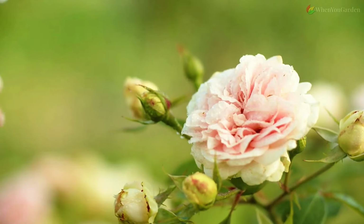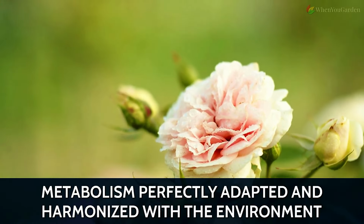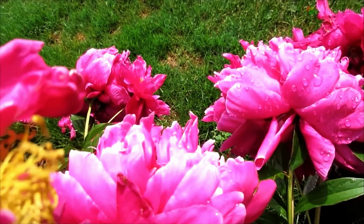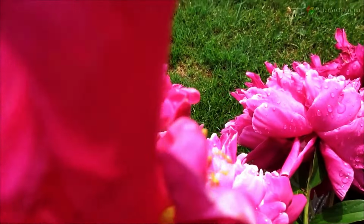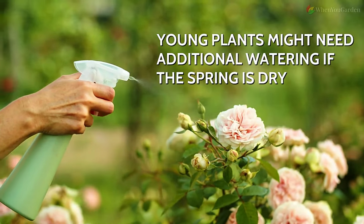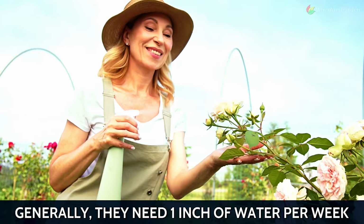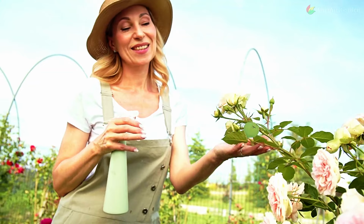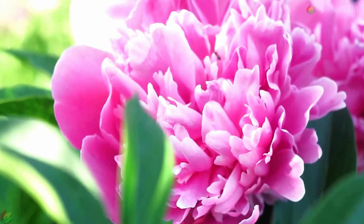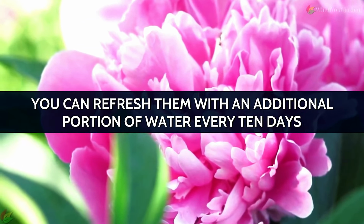Watering. Once they take root, peonies are hardy, self-sustaining plants with a metabolism perfectly adapted and harmonized with the environment. Natural precipitation and moisture in the spring, when they grow intensively, are usually sufficient for their needs. Yet, young plants might need additional watering if the spring is dry. Generally, they need 1 inch of water per week, so additional watering once a week in the absence of rain provides an optimal humid environment. In the dry summer months, you can refresh them with an additional portion of water every 10 days.